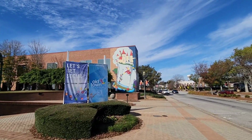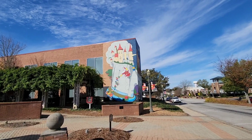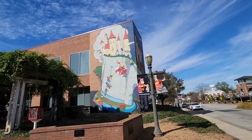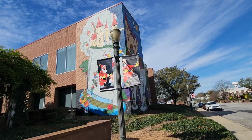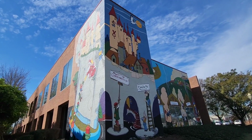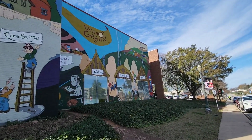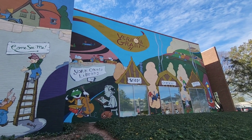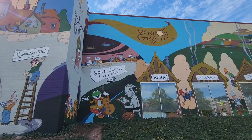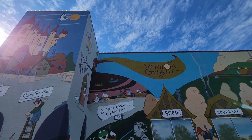But look at this. Oh my goodness. That's amazing. And I love Vernon Grant's artwork too. I mean, it's just beautiful. Look at that. Walk around here so you can see the whole thing. Yeah, his style is just really unique too. Oh man, it goes on too. Look at that. Christmasville. Come see me. Yeah, we're gonna do that definitely. We'll come here for Christmasville, guys, for sure. And there's Snap, Crackle, and Pop, what he's well known for. And there he is, drawing right there. This is magnificent. Look at that frog right there too. He's like posing for Mr. Grant. Wow. And this is the York County Library. You name it there, Vernon Grant. This is beautiful. I love this.